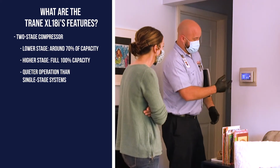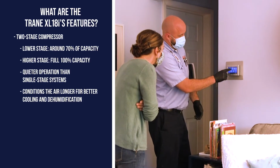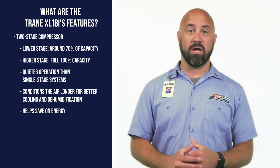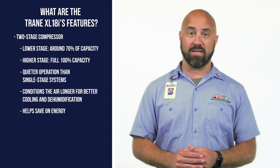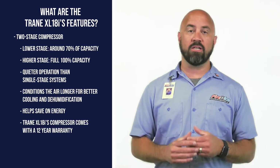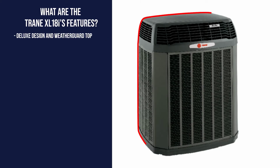This allows your air conditioner to condition the air longer for more consistent cooling and dehumidification. It also helps save on energy bills by not running at 100% capacity every time it's on. The compressor also comes with a 12-year manufacturer's warranty. Lastly is the XL18i's deluxe design and weather guard top.